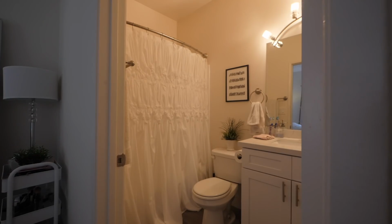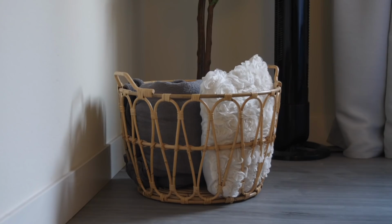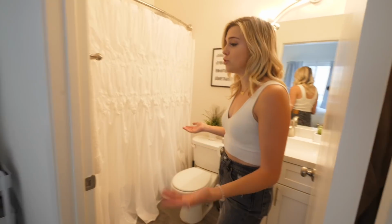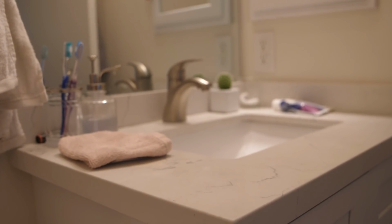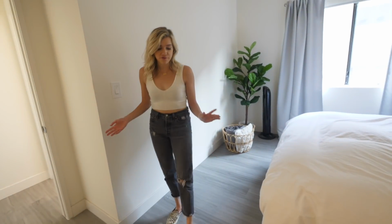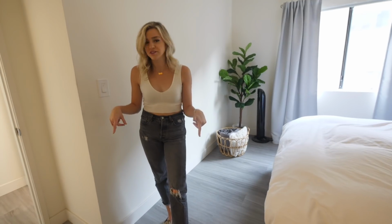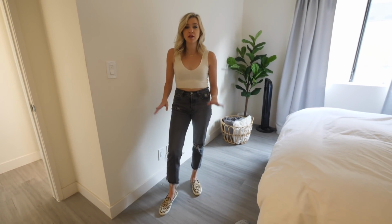She's got her own bathroom, walk-in closet. I don't know, what more could you want for $1,200? I feel like this is really great. This is the bathroom, another full bathroom. This looks like a quartz countertop, so it's definitely like new and renovated. Yeah, it's standard full bathroom. Also, the flooring in here, you can tell that this is new too. This is probably part of the renovation that they did. It looks really nice. I like how it's kind of that gray color.